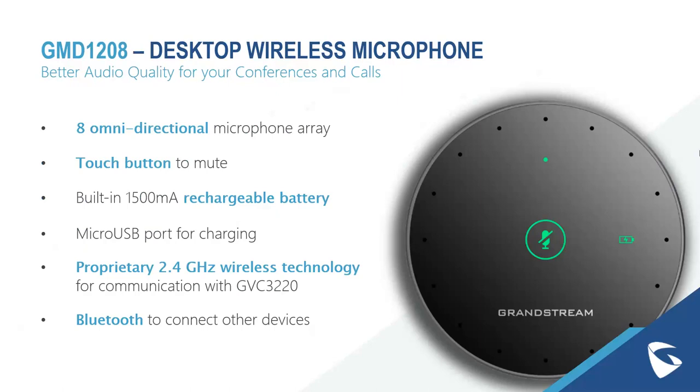It has 8 omnidirectional microphone arrays, a touch button to easily mute and unmute it, a built-in rechargeable battery, micro USB port for charging, and a proprietary 2.4 gigahertz wireless technology for communication with the GVC3220. This device is specifically designed to seamlessly work with the GVC3220 to eliminate as much lag between audio and video as possible. And it does have Bluetooth, like I said, to connect to other devices. It has a rather large pickup range as well, which is very fantastic when it comes to this device.